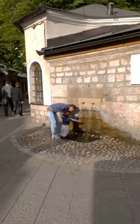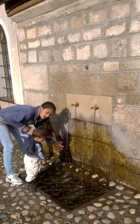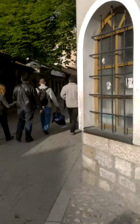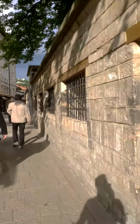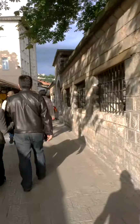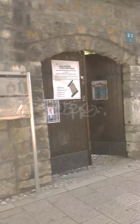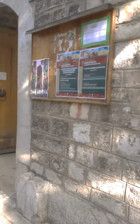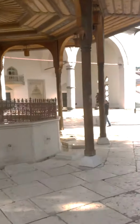They say if you drink this water, it's coming from this mosque, you will come back to Sarajevo. I drank it the other day and I'm pretty sure it gave me the shits. I think this is the first mosque set up in Sarajevo.